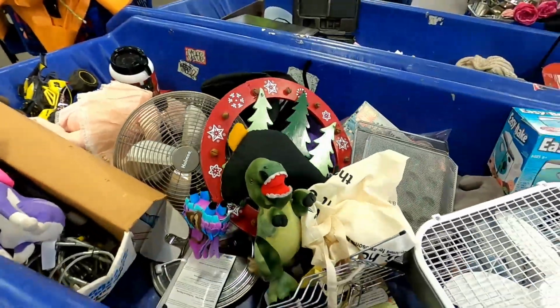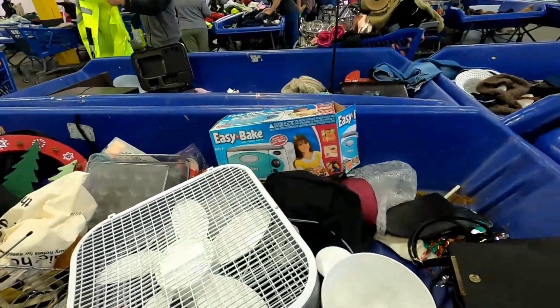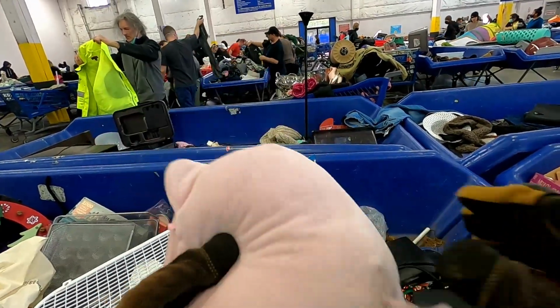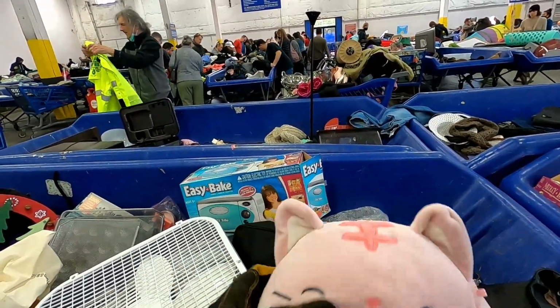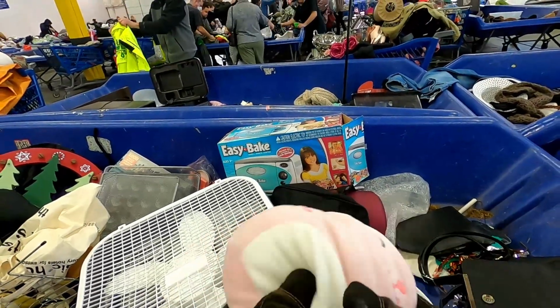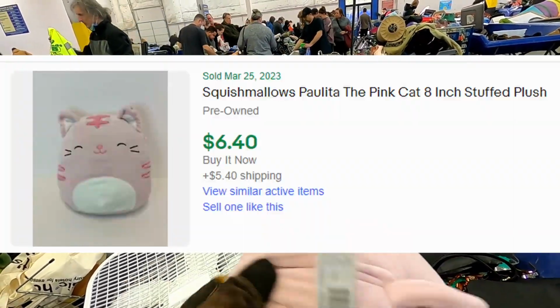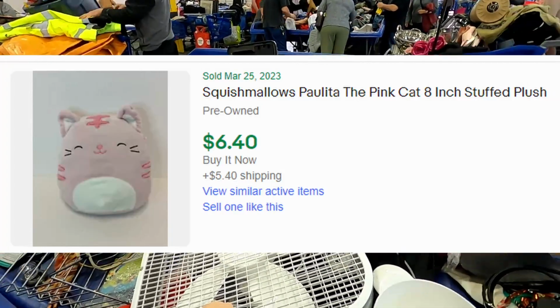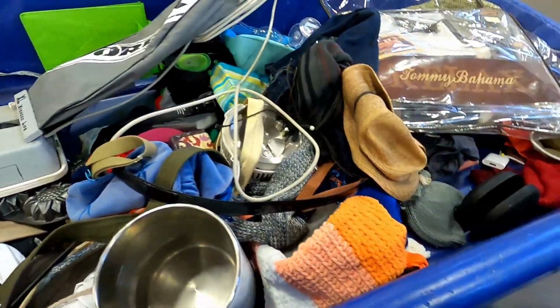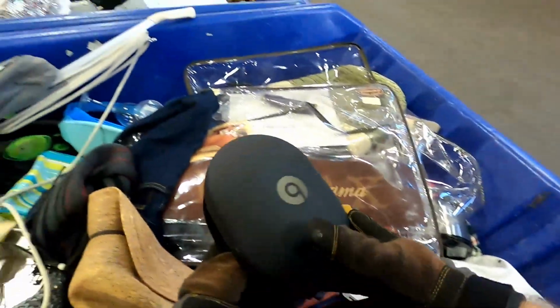And that cat there is a Disney Store cat. We'll show a comp here, I think, in a bit. Here's a Squishmallow, a pink cat Squishmallow. Another strategy where I was just listing it low. Doesn't weigh hardly anything, so the cost was maybe 80 cents, and I sold it for $6.40 there within a matter of a week or two.